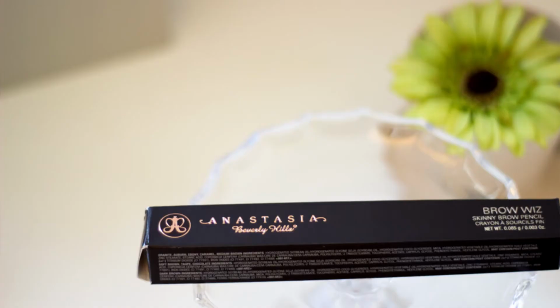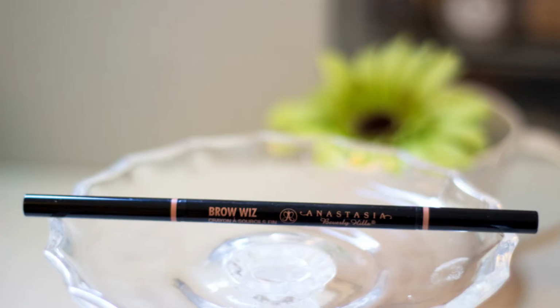I like it because the nib is really tiny. The camera probably never picked this up, but I will try and do a close up. It is really tiny, it's so small, and I think that's the beauty of it, because it actually fills in your brows in a way that mimics the way your hair actually grows. So it's really good, and it's very tiny, and you have a really nice spoolie.